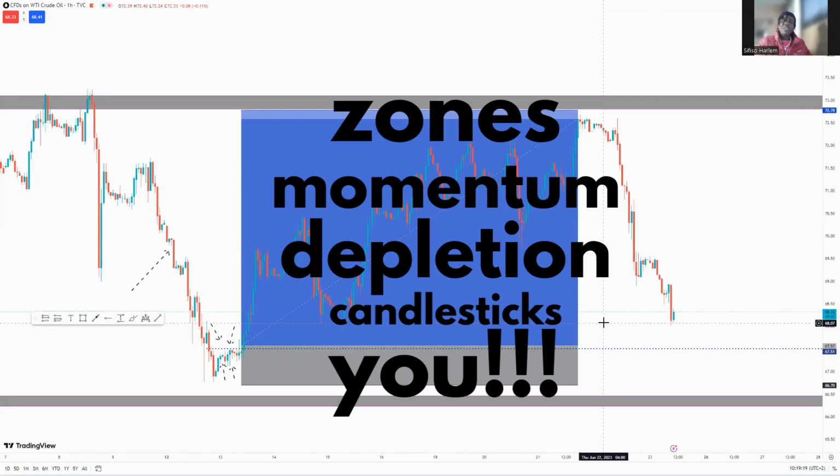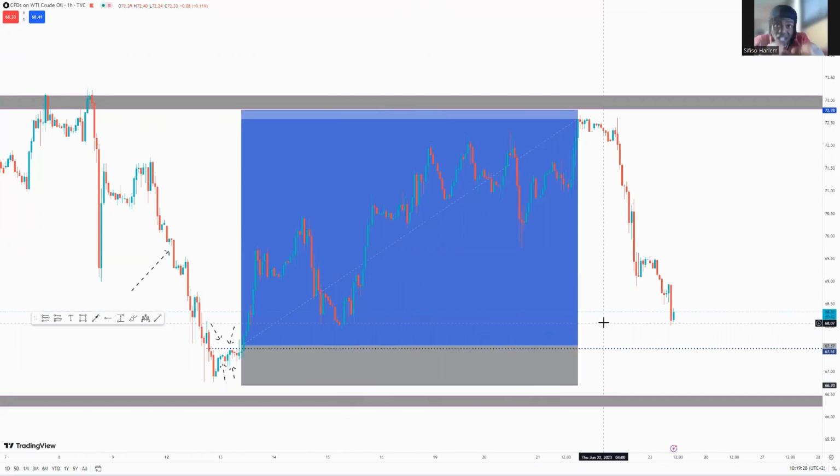Like I repeat, you need to mainly focus on your zones, your candlesticks, your momentum, your depletion, and most of all, you as a Forex trader, because there's nothing else that can stop you. You can have a good trading system, but how do you apply that trading system? How do you work out your emotions, your psychology, your patience, your discipline, your positivity, everything like that? It defines a trader. But like I said, people, you need to mainly focus on your structure: your zones, your candlesticks, your momentum, your depletion, and most of all, you as a Forex trader, because there's nothing that can stop you if your mindset is unstoppable.